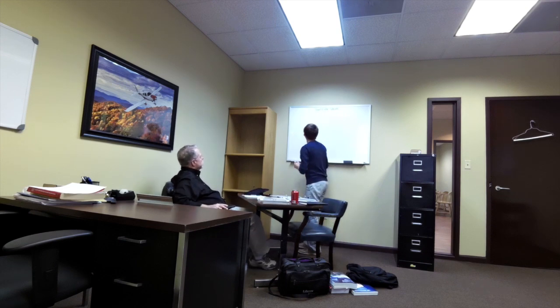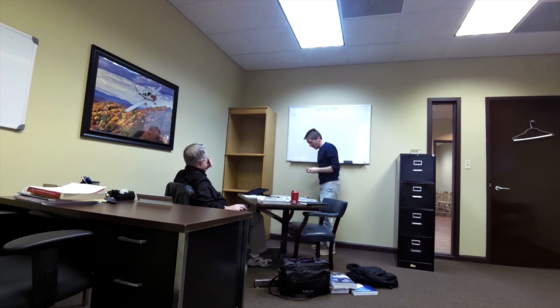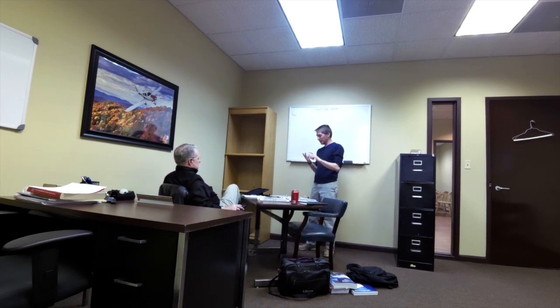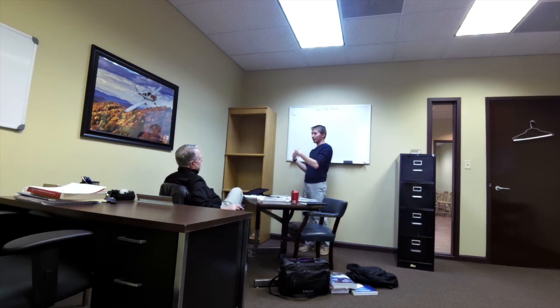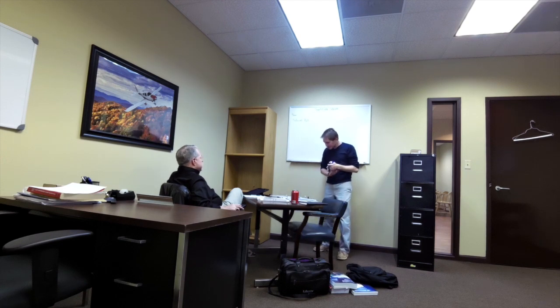Okay, so we already talked about what it is and the objective, so I'm not going to write that on the board. But now we do need to talk about how we're going to do this. We're going to break it up into 3 phases so it's simpler: the takeoff roll, the lift off, and then the initial climb. So first we'll talk about your takeoff roll.